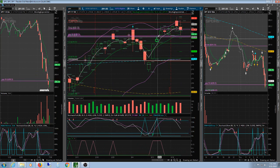This is called a rising window. You see the high of this candle was 280.07, as indicated up here, 280.07, and the low of this one was 280.30. So this in here is a gap, which is going to be a support or resistance range.